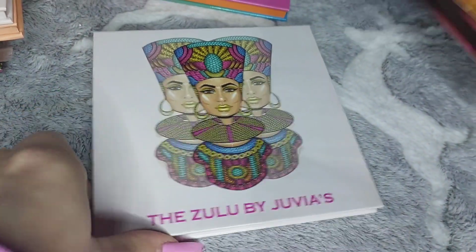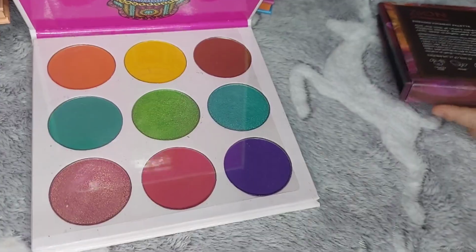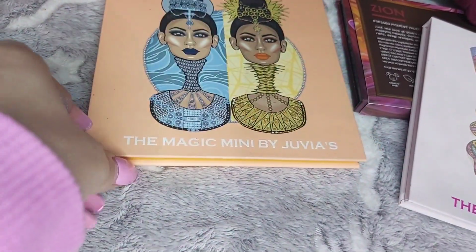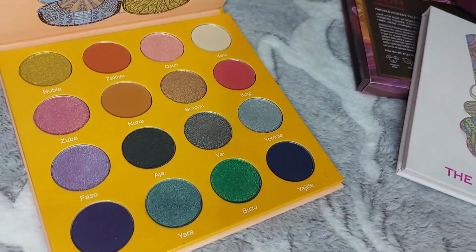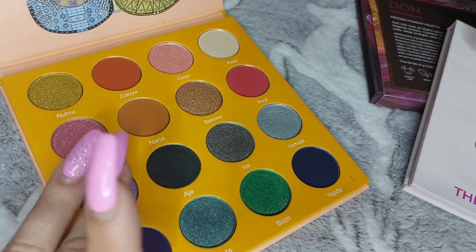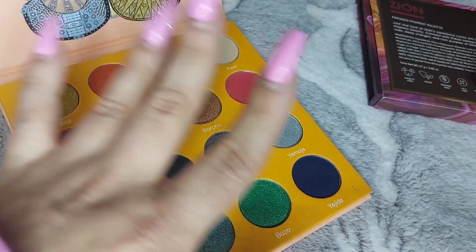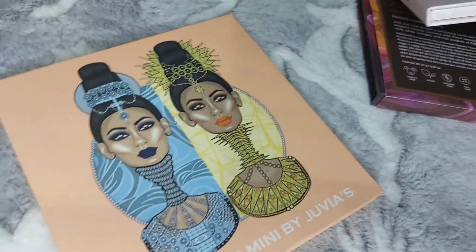Keeping. I do have the Zulu, which this one's a maybe. We're just going to keep it with that. That's a maybe. This one, the Magic Mini. This isn't going anywhere. I absolutely adore this palette. This has some pretty unique shades in it as well. So I'm going to go ahead and keep that guy. Beautiful.